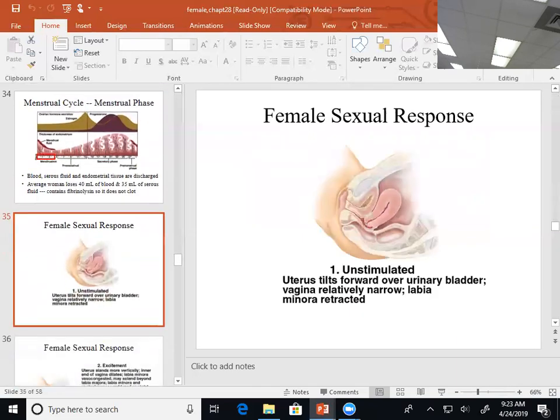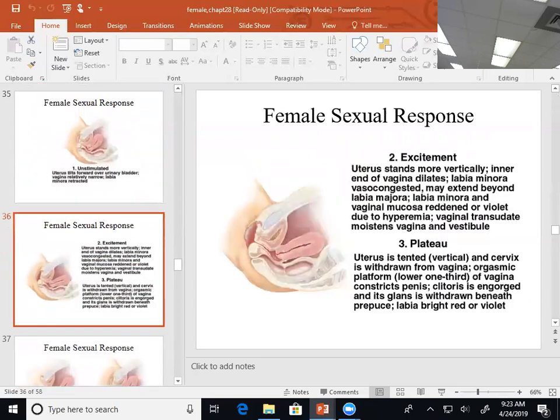As far as female sexual response, just like with the males, I'm not going to talk about it too much. I don't feel like that's really this class. But you can see in a normal mid-sagittal section illustration how the uterus is in comparison to the urinary bladder. Some women, though, when they are stimulated, the uterus tilts back. This is the only thing I'm really going to talk to you about. Women have erectile tissue too, and I think everybody understands that, and glands for lubrication to help with this whole process. But the uterus will tilt back here when there's stimulation.